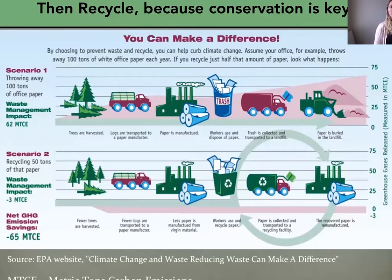So let's look at this little picture here and think about paper and where it comes from. Well, we have to go and cut down some trees, put them on a truck, bring them to the facility to make the paper. Let's pretend when we're done with the paper, we put it in the trash can. The truck's gonna pick it up and it's gonna go to the landfill and it's just going to be gone. It's not going to get to be used ever again. So we want to try and make sure that we put recycling in the recycling bin.